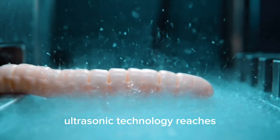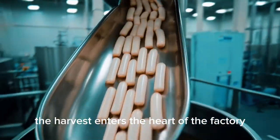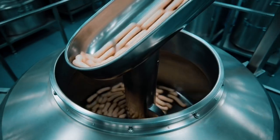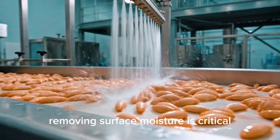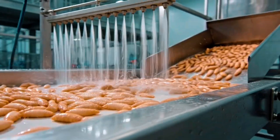Ultrasonic technology reaches where traditional washing cannot. Pure, sorted, and ready, the harvest enters the heart of the factory. Removing surface moisture is critical before the core processing begins.